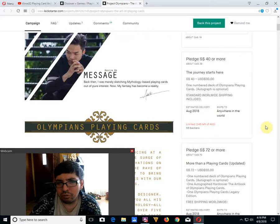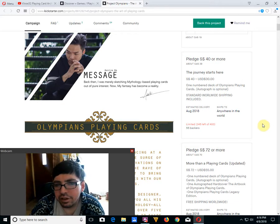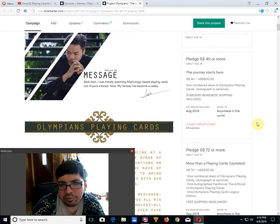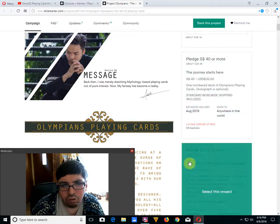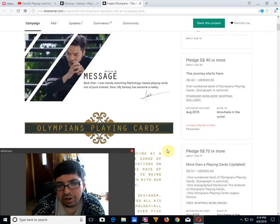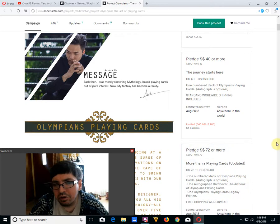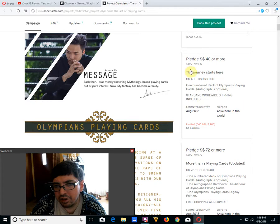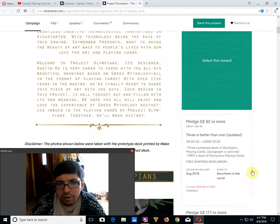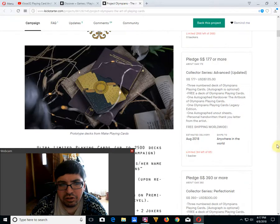$30 US for one deck. Are you kidding me? Apparently, there's an optional autograph. Autograph of who? Who is this guy? Why is this autograph for his deck that expensive? Because I don't think that it's worth it. $30 US for one deck. That's going to be about $40 Canadian. It's $39 Canadian, so I was right. No, thank you. I ain't paying that much for a deck of cards on Kickstarter. Not like this. It's an interesting back design, though.